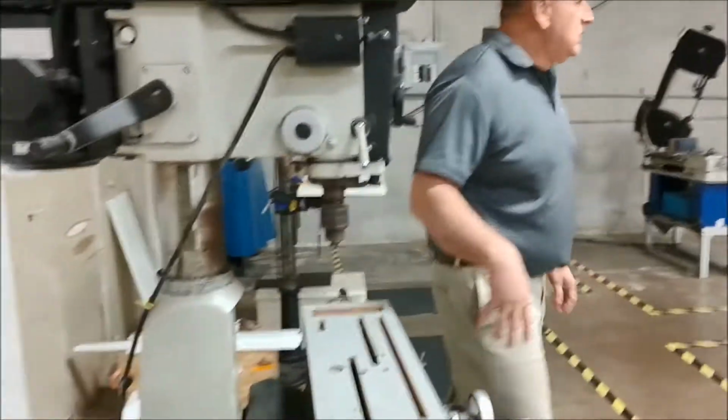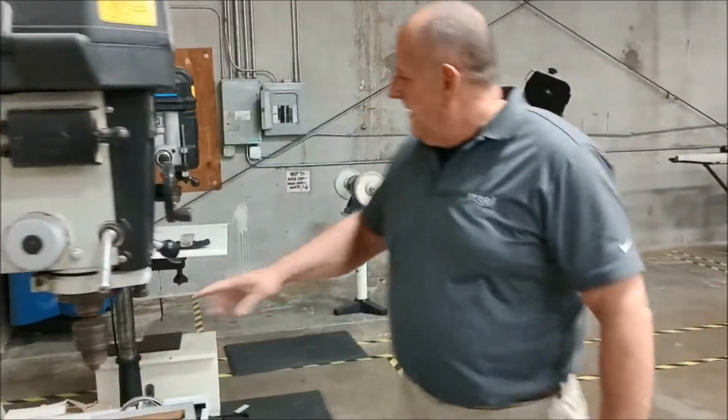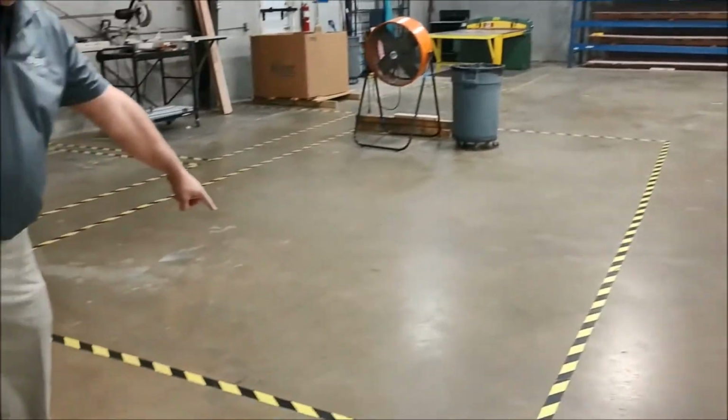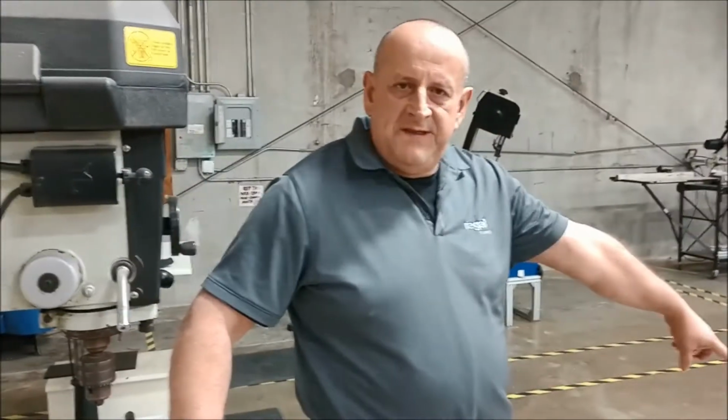This is our machine and mill shop. We laid these machines out in such a fashion that the operator can go from one machine to the next without having to break their workflow. We also put lines on the floor. This is our assembly area here, so any work that they do on these machines, they can assemble here if they need to.